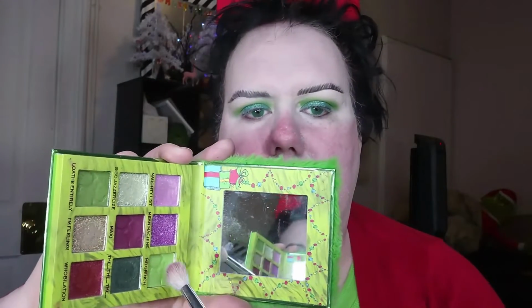Okay. Now that I have that buffed in, I'm going to go back in with our larger blending brush, just the M441. Sorry, I'm using so many Morphe brushes. It's what I grabbed first, but use what you have. So I'm going to take a little bit of Mr. Grinch, that lighter green shade, just to soften the edges. These blend out really well. Very easy.